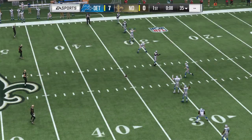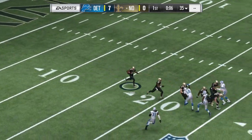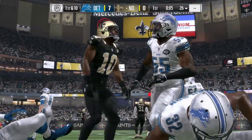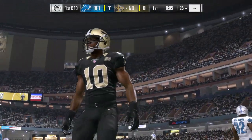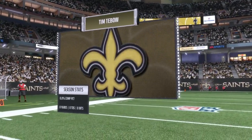Here are the Lions now as they line up and kick this one away. Set to return. This is Brandon Cooks. And he'll get it up to about the 26-yard line, just across the 25. And here come the Saints for their opening drive. And they'll be led out by the guy under center, Charles, their quarterback.